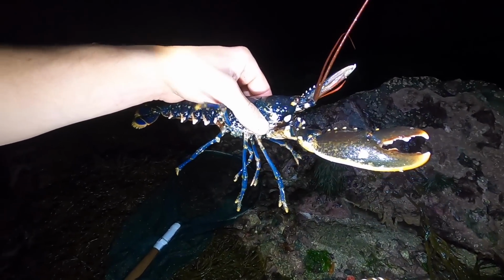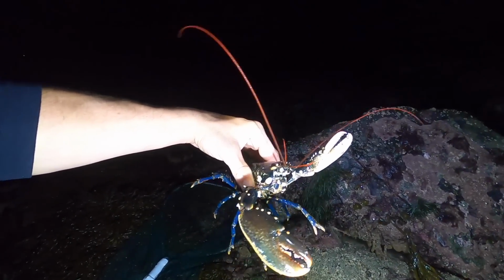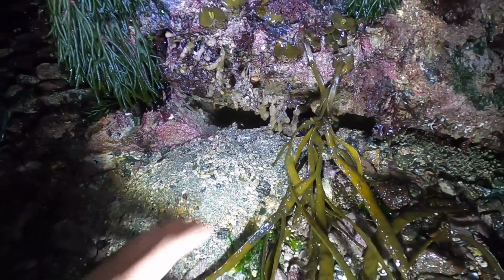That's a lovely little male lobster, that. Perfect condition. Look at the whiskers and everything. Beautiful little lobster. Just not big enough for my cook pot. So I'll see you another day, my friend.